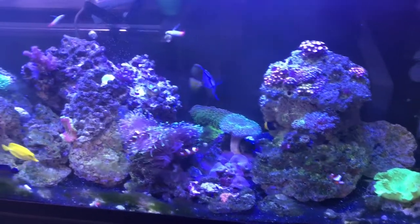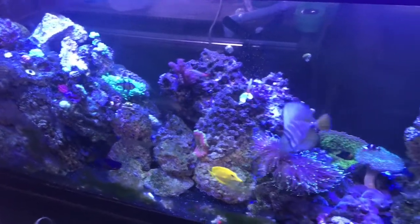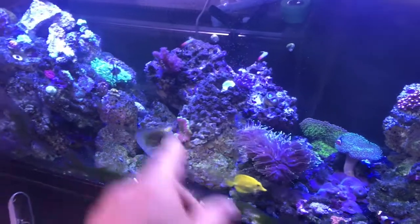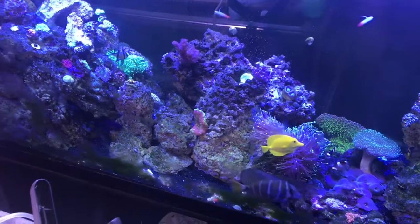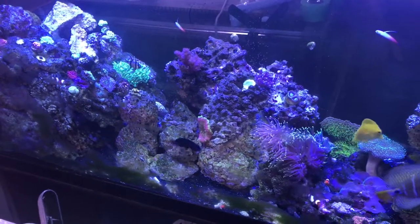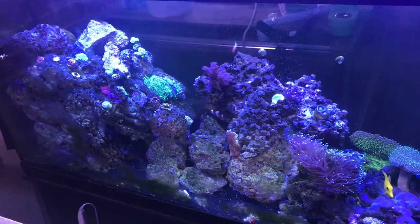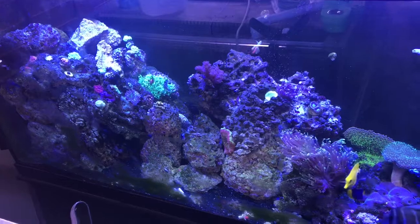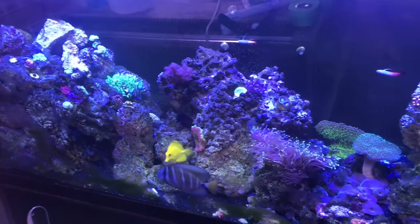There's way too much in here to list. But other than the regular inhabitants, we did lose Princess. She got a little wedged in between a rock over there and a piece of glass. I wound up losing her. I was pretty upset. That was the orange shoulder tang that everybody got familiar with. Since then, we have added a, I don't know, he's probably like a 2-foot zebra eel. So, big old boy.